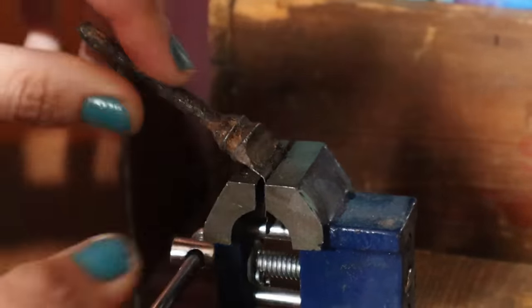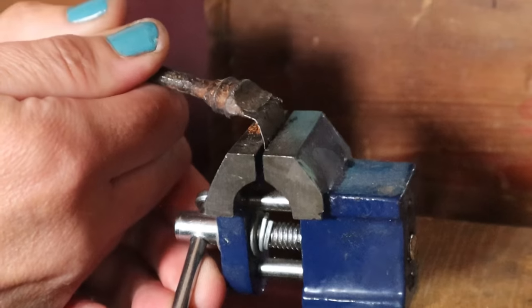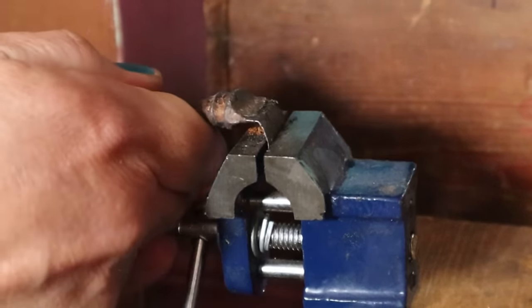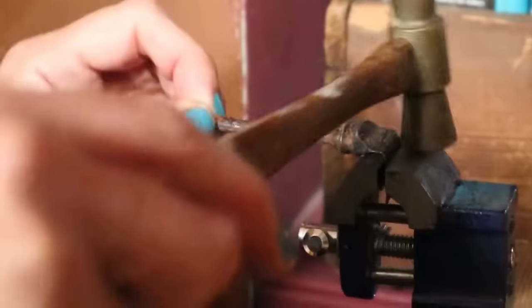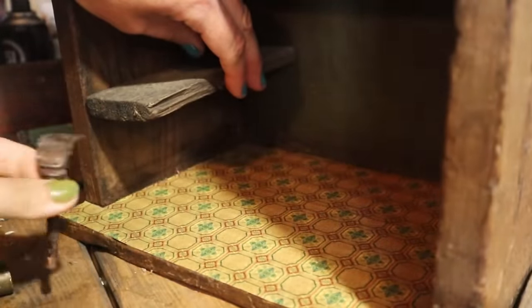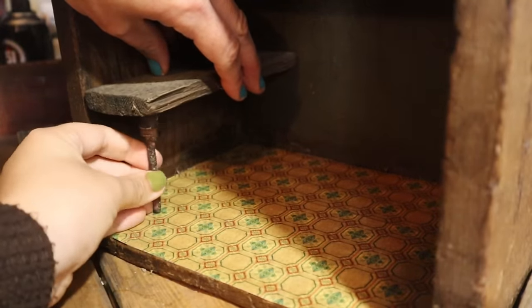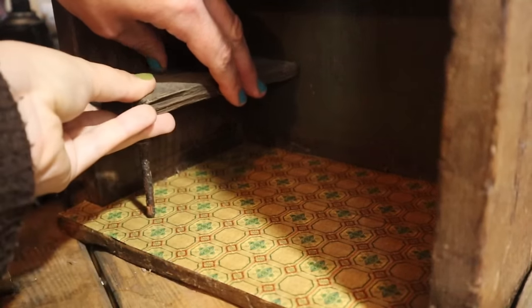And then our favourite tiny hammer. I can't believe how well that piece of wood fit into that space as the table. I'm still very proud of this room.